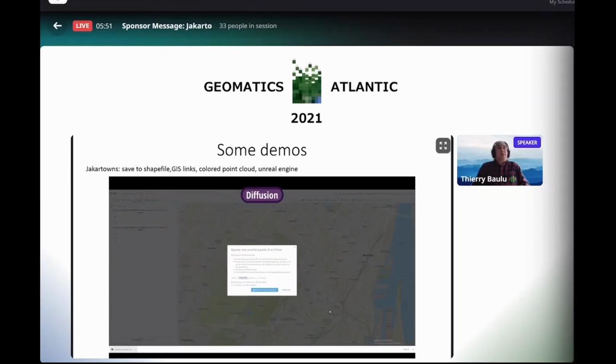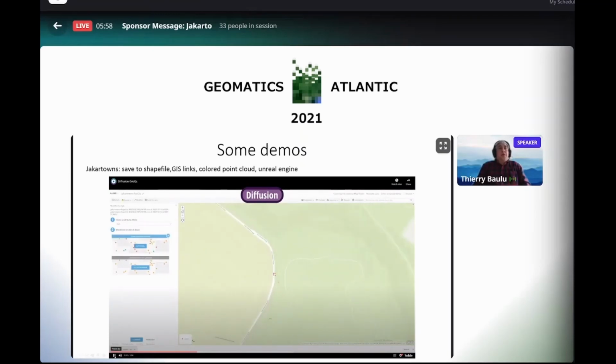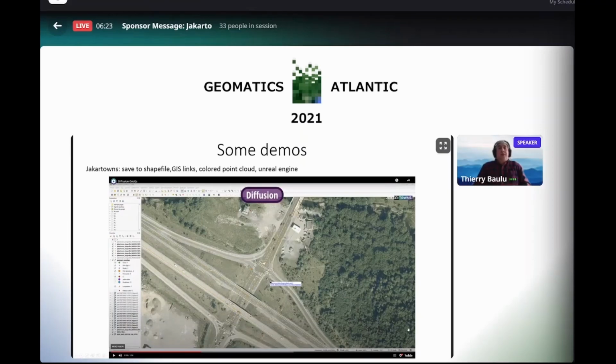So here we see we import into Arc, and we see our 4 points appearing along with the attributes we collected. Now we're going to switch to QGIS this time. Here you can see on the map, Jakartowns has an interesting feature. If you build this simple URL and incorporate the lat long, it will take you directly in Jakartowns to that specific location. So that's an interesting way to go from your GIS to Jakartowns.